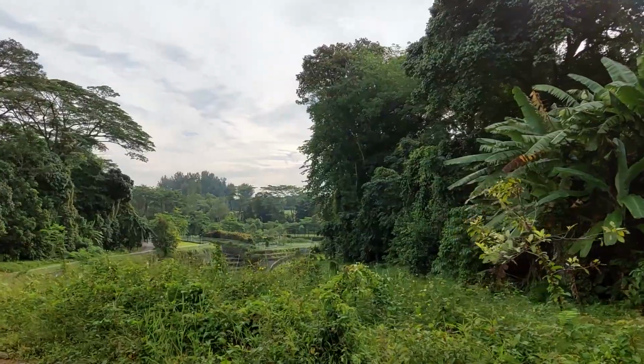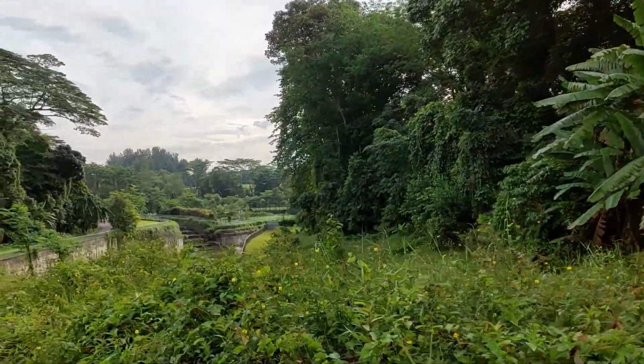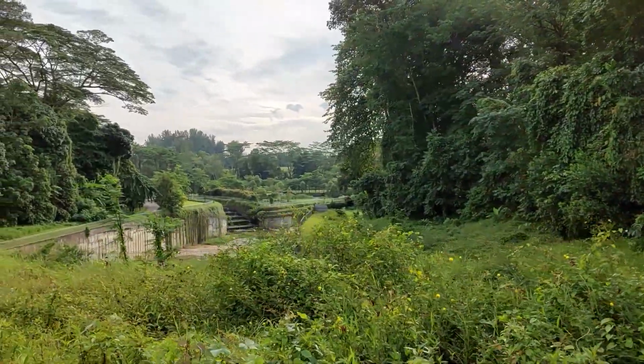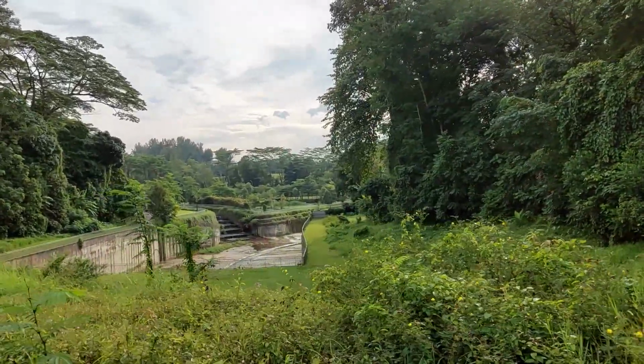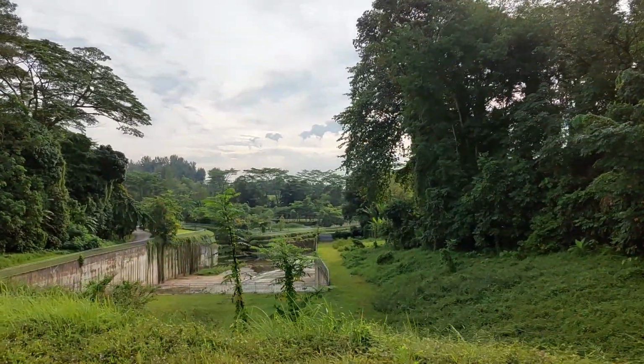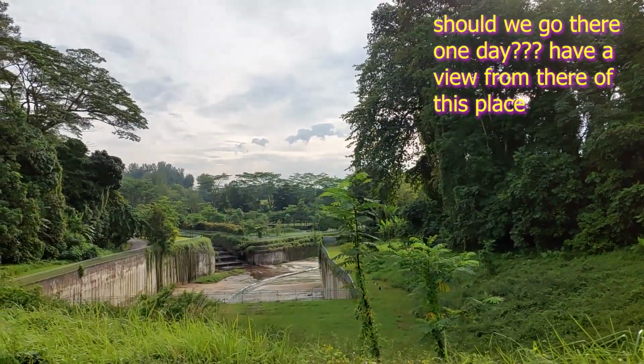Look over there. Oh, that looks good, man. Wow, okay. Human-made stuff with nature together. A human-made concrete canal. So over there is part of the Holland Green Linear Park. There's a small little park there, so maybe we should go back there one day and have a look.